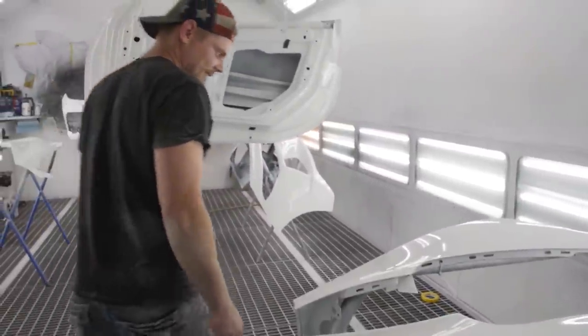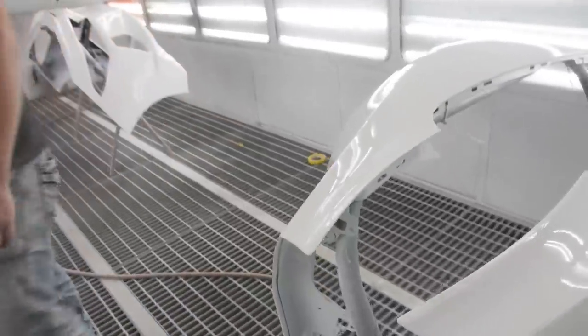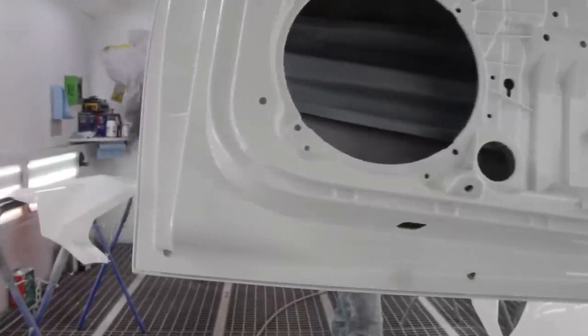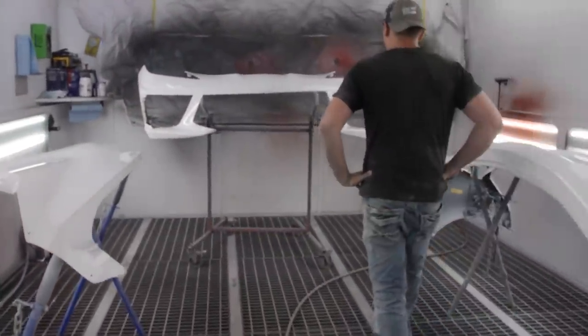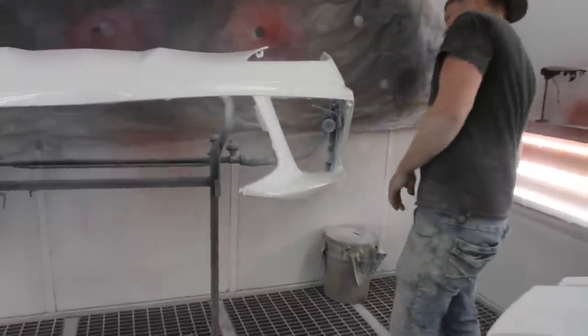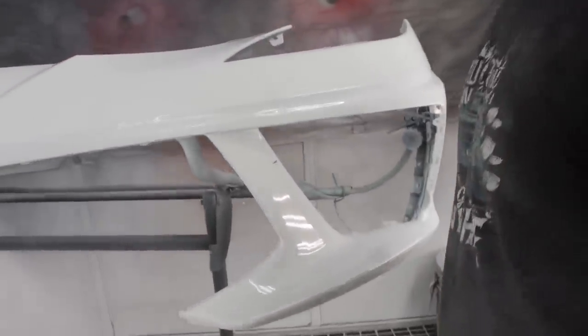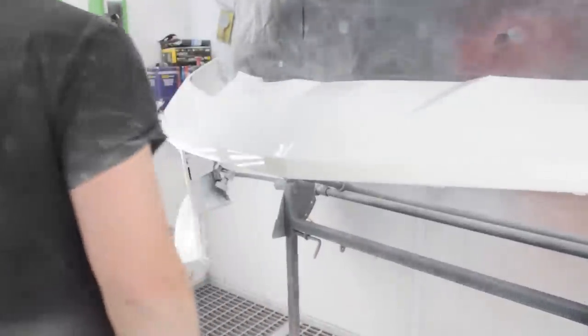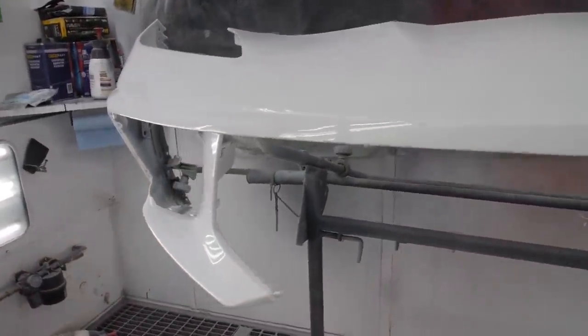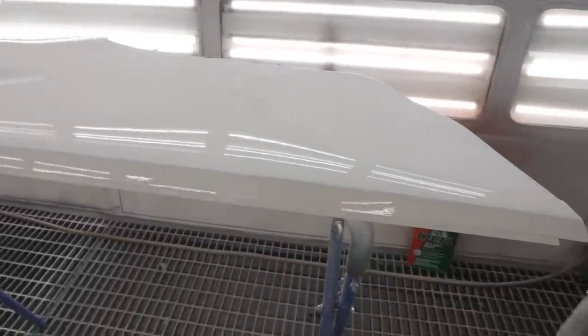Perfect. Dang, not a speck of trash. Dang. Bruh. Look at this perfect paint job on this front bumper. It's all in the prep, man. It's all in the prep. We prepped it right, and it turned out absolutely amazing. I am so happy for Jake. You guys don't even know.